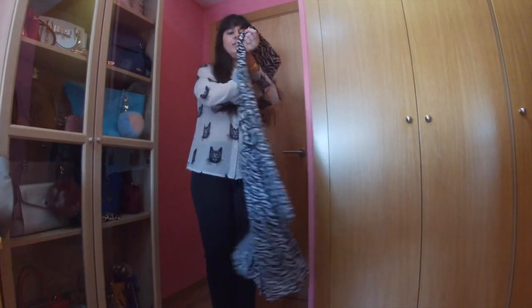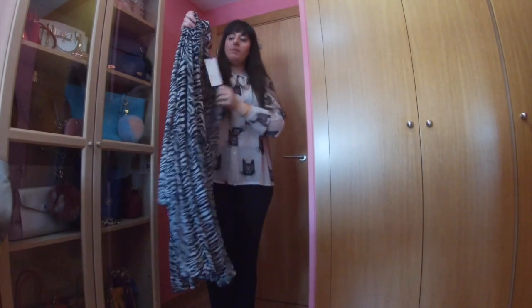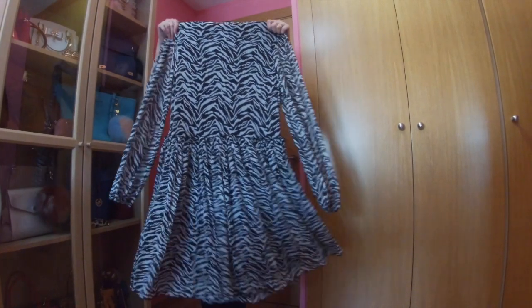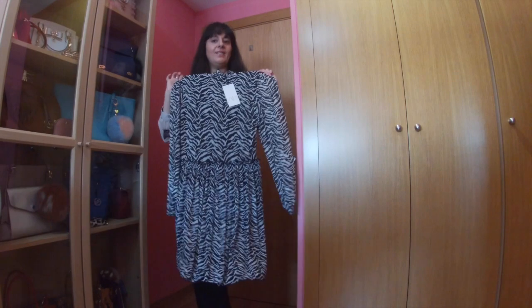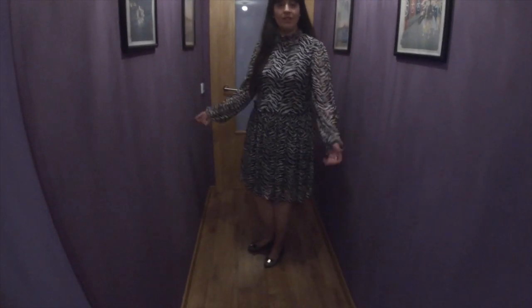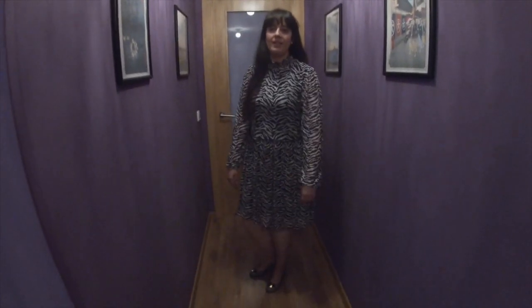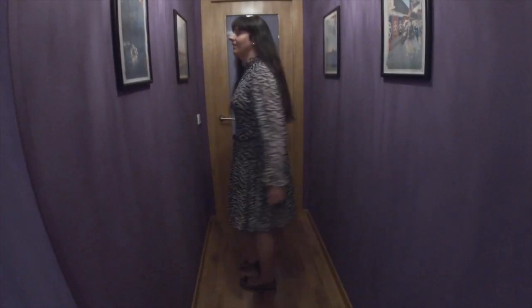I ordered this dress. It's like zebra pattern and was very cheap, only €12.90. Very cute. I ordered the L size. I tried it. What did you think? This is a zebra dress. I saw the same dress in Michael Kors corner, but was €225 and this was only €12.90 if I remember well.